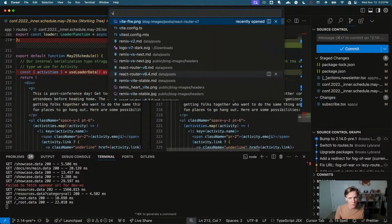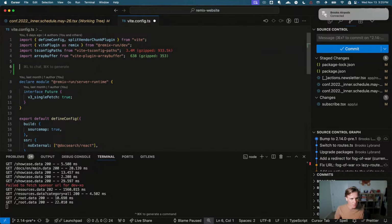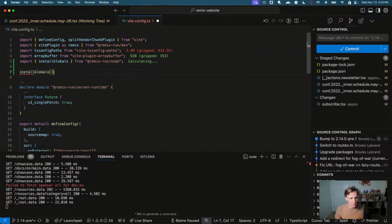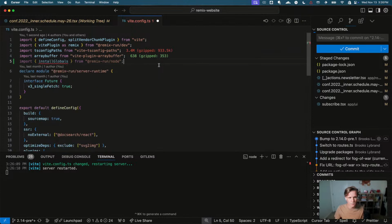Ooh, one other thing I need to check, vite.config. I need to make sure, yeah, if you're using install globals, that thing is going away too. As of Node 20, it's not needed anymore. And Node 20 is the minimum version for, sorry, I'm very distracted. Node 20 is the minimum version for React Router 7. But we don't have it in here, so we're good.